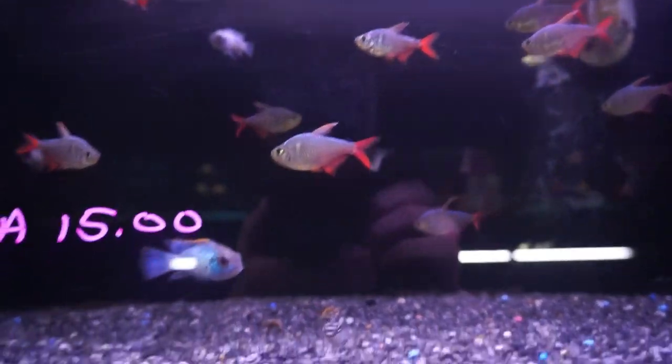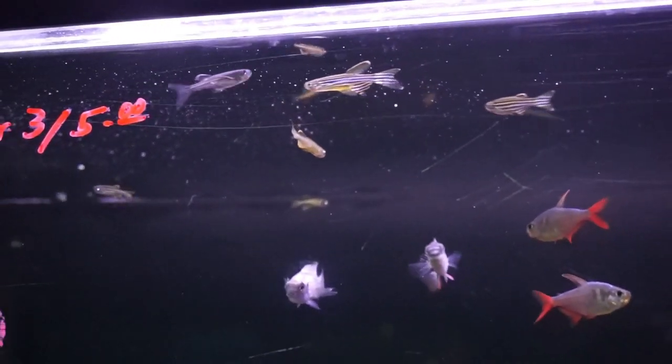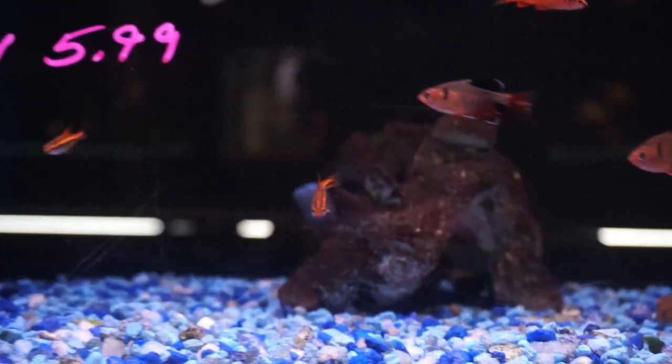Then over here, we've got another big mix. We've got some Colombian tetras, some smaller blue acaras. There's a little crenicichla in here. There's some longfin zebra danios up there. What else? We've got some dojos in here at the moment. Over here, another kind of a mix. There's some cherry barbs. There's some fancy serpae tetras. Those guys are pretty cool.